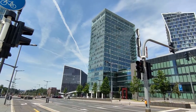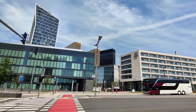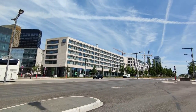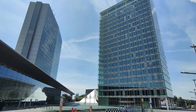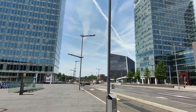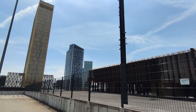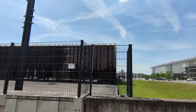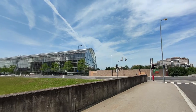Kirchberg is basically Luxembourg's financial district, which hosts all the banks that you could possibly need. But it also has all the European institutions housed here, such as the European Forum, the Court of Justice, as well as the European Central Bank. Now we can also find some good residential properties in this area. It is a great area to live in, very new, very fresh, very modern. So if this is something that you want, then this is the right place for you to live in.